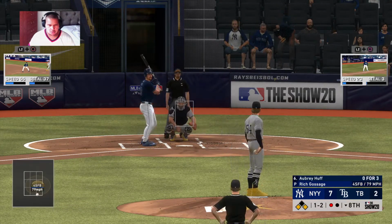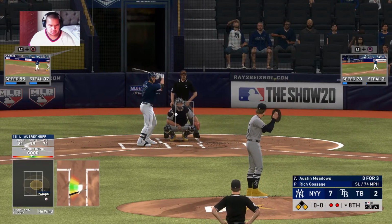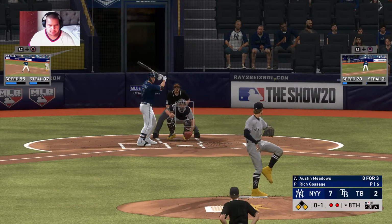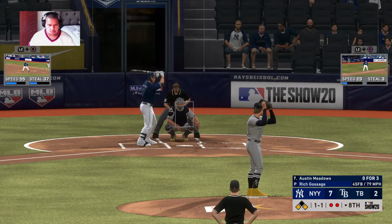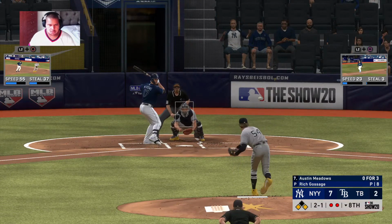Can't keep the weight back, and he falls behind 1-2. Has a look, now the pitch. He struck him out, the 3rd time he's fanned in the game. Standing in now, Austin Meadows. No balls and a strike to count. Off the plate, 1 ball, 1 strike. And now a fastball, but he's able to hold off on it, and it's 2-1 now.